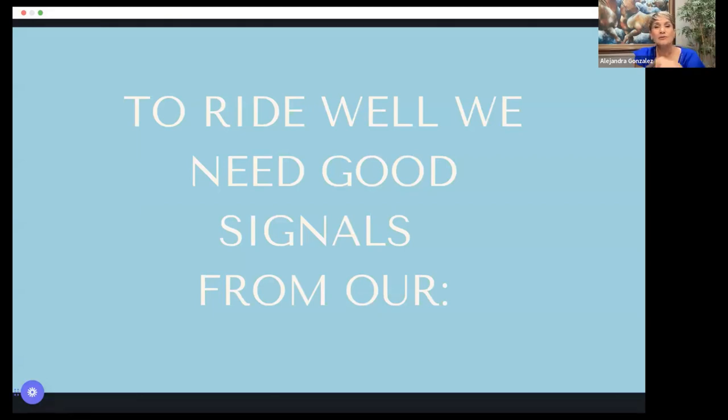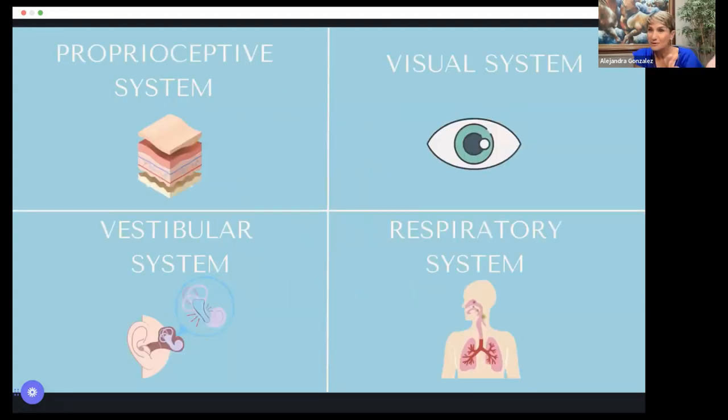Okay, so to ride well, we need good signals from our proprioceptive system, visual system, vestibular system, and respiratory system. This is how we achieve balance in the saddle as a rider. It's not just a technique. It's very big. It's very interesting to understand what happens when we want to be balanced.